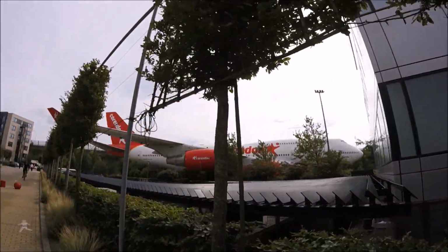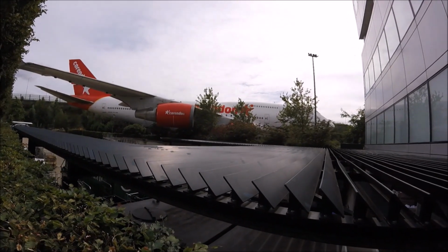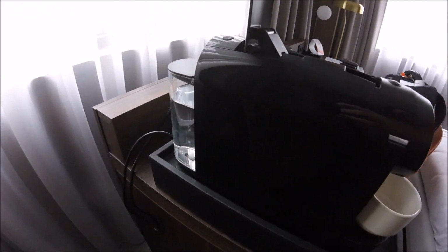This ex-KLM Boeing 747-400, the City of Bangkok and the airline's second Boeing 747-400 ever delivered. Retired in 2017, it came to the hotel the following year, and yes, I will get more onto that later.